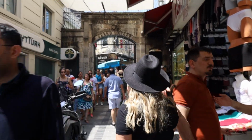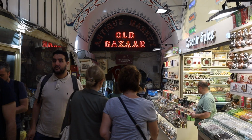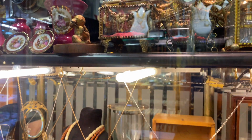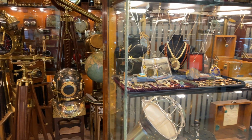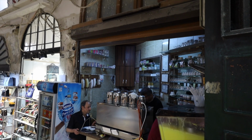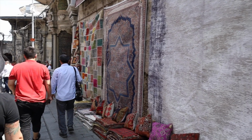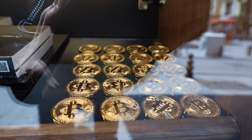They weren't kidding about the shopping. There are stores everywhere. So these Bitcoins that you see behind us are clearly not real Bitcoins, but people will try and sell them off as actual Bitcoin, and people buy them for like $25,000. It's crazy.